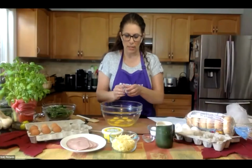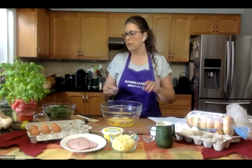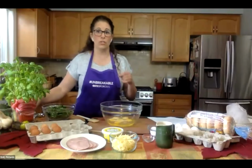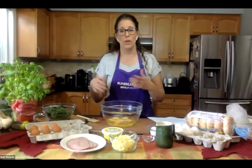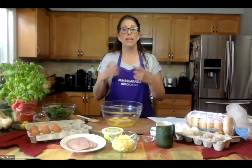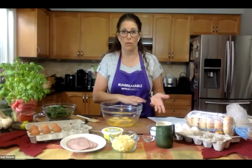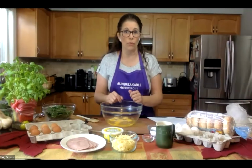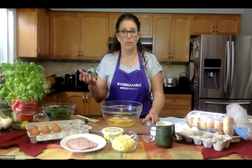So I'm going to use a little bit of garlic powder. And garlic powder is different than garlic salt. So we don't want to add more salt to this because we already have a little bit of salt going in. But if you only have garlic salt, you can definitely use it. Just omit the salt in the recipe so that you're not over seasoning, because it could be quite a big hit. And if you're wondering, why am I not using fresh garlic?